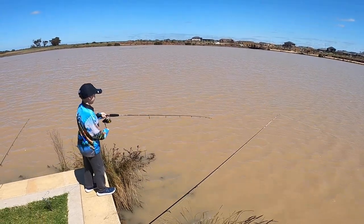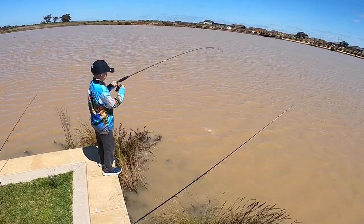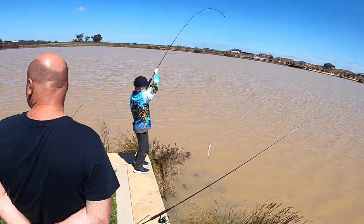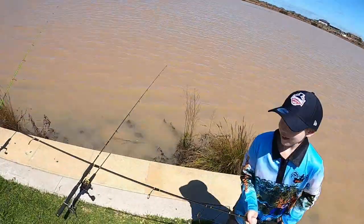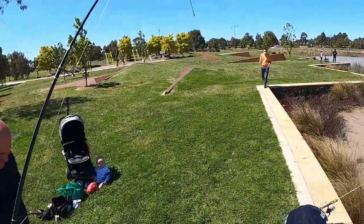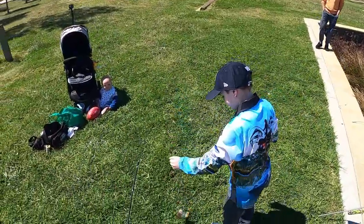Only little. What is it, a redfin or carp? Oh, yeah, it's a redfin. Little redfin? Yeah, little redfin. Bring it up, Logs. All the way. It is too, huh? A little redfin. Oh, Jesus. Redfin.